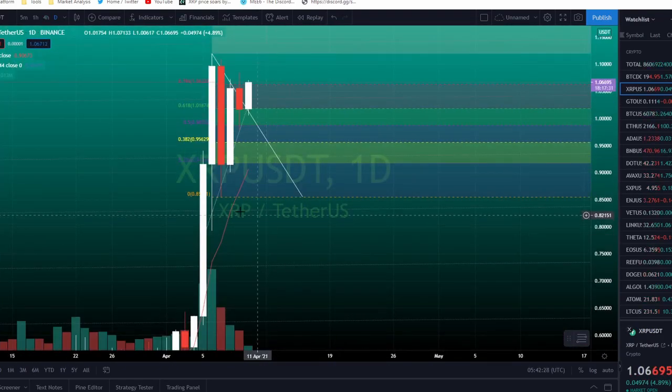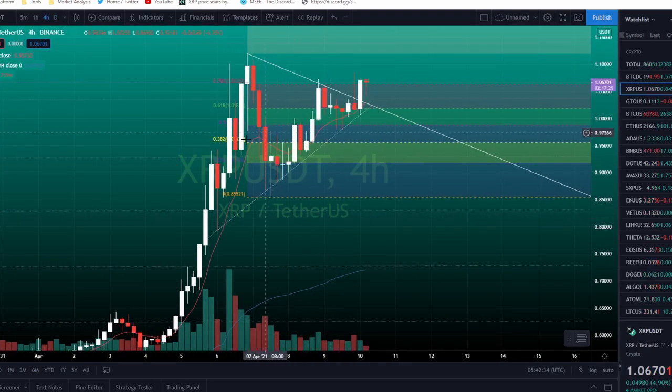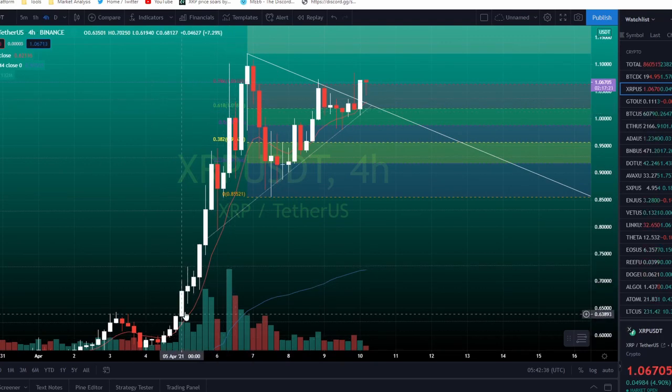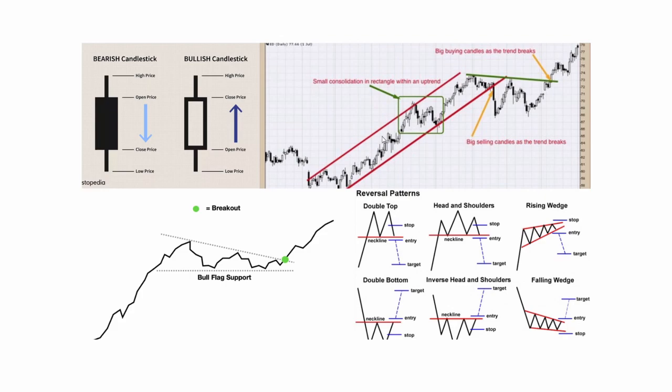But if you're trying to read the charts, sometimes you need to be able to switch back and forth. All right, so as you can see here, the bulls pushed the price up, okay, and then it came back down. Then that brings us to our next thing, which is identifying the trend.